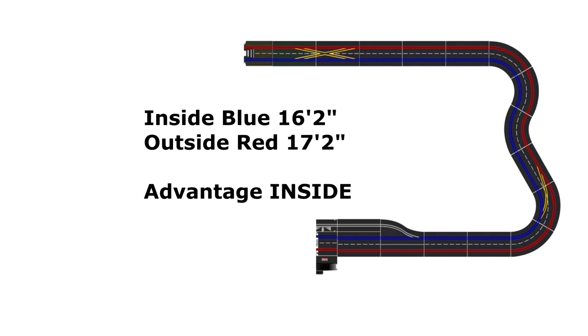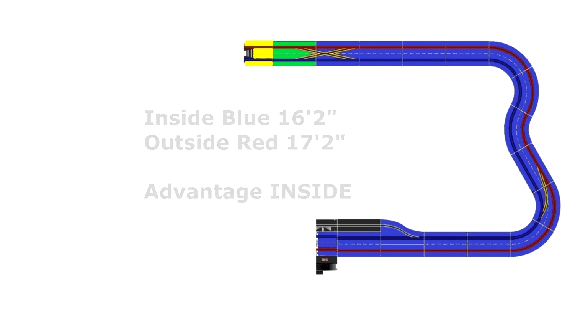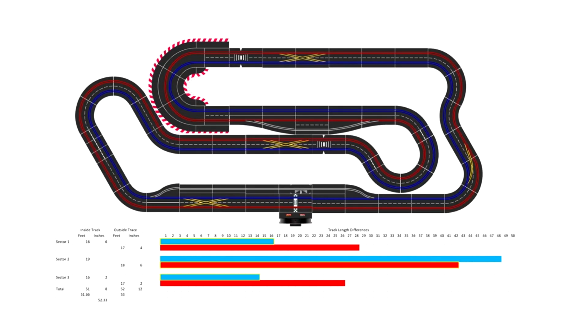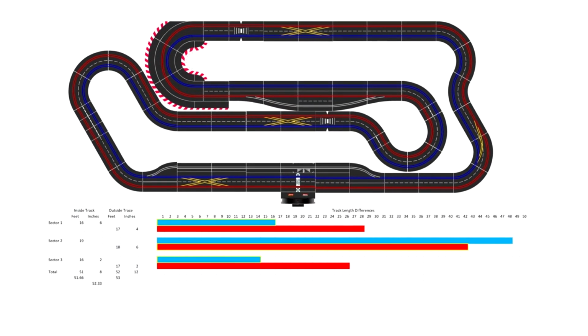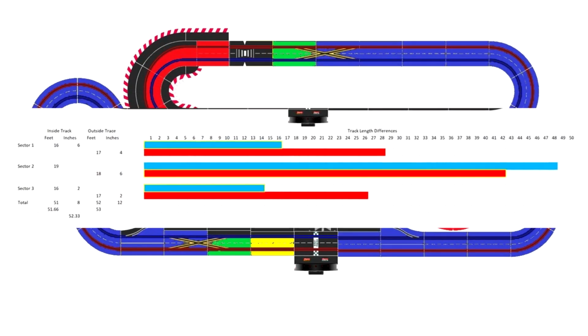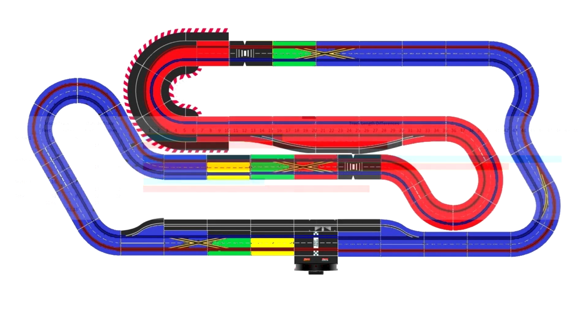Finally, Sector 3, being similar and almost the exact same length as Sector 1, brings another 12-inch advantage to the inside lane, blue. With practice and knowledge of the timing of any particular car, any driver can achieve judicious use of the 3-lane changes. If, and that is a big if, the driver decides to go with just the math of it, then 2-lane changes on each lap will take place. This is because, considering just the math, Sector 1 has a blue advantage, Sector 2 has a red lane advantage, and Sector 3 has again a blue lane advantage.